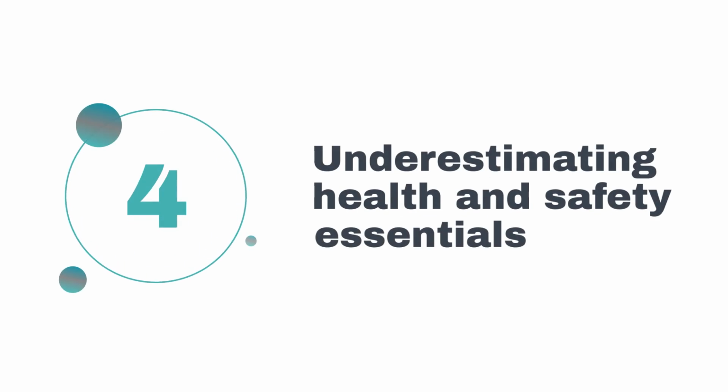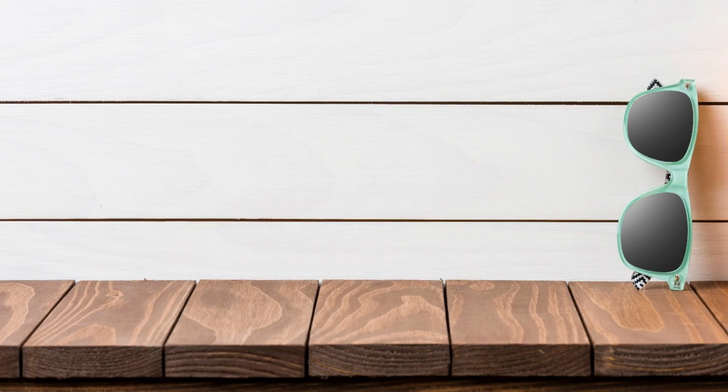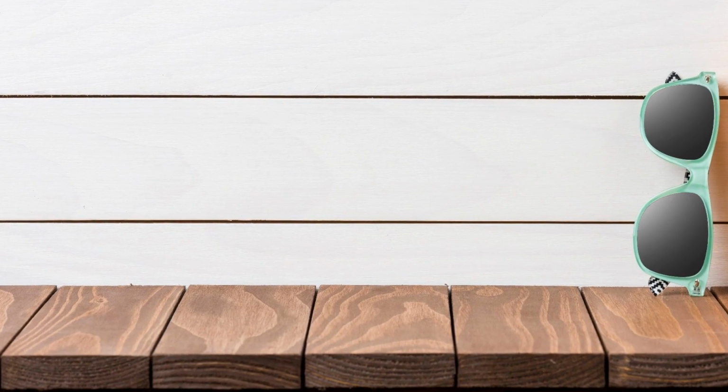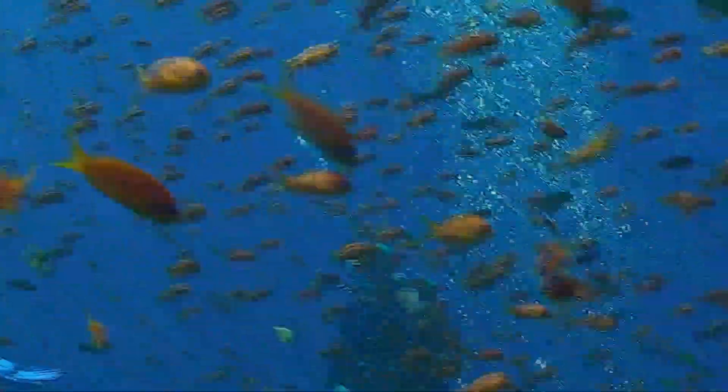Number 4, underestimating health and safety essentials. Arm yourself against the tropical sun with high SPF sunscreen, a wide-brimmed hat, and UV protective sunglasses. And for those coral reef adventures, reef-safe sunscreen is a must.